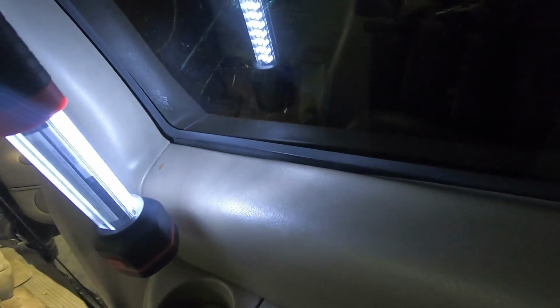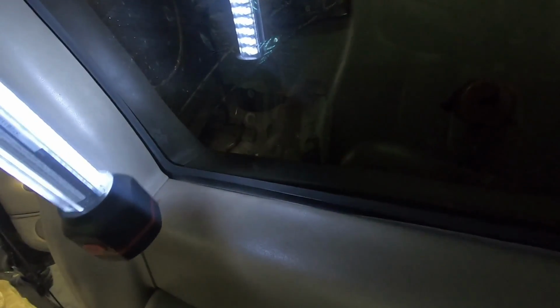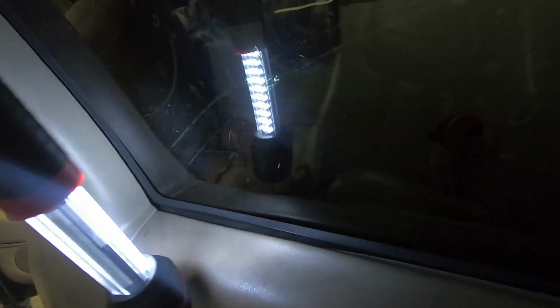Well, that tells you how dark it is, boys. You can't even see the lines at all, because it is dark. 5% is limo tint to begin with. And then we got factory pretty dark on it already, like I said. So you're talking about some really dark windows at this point.